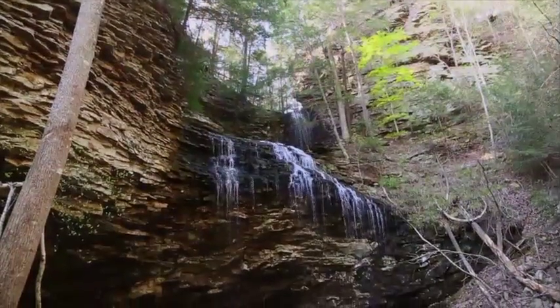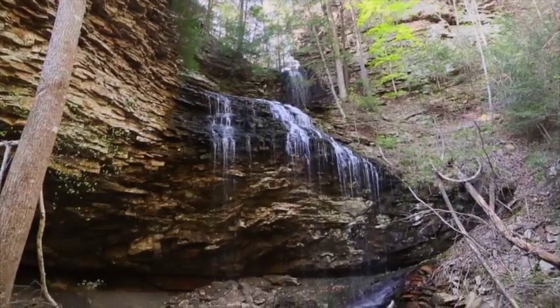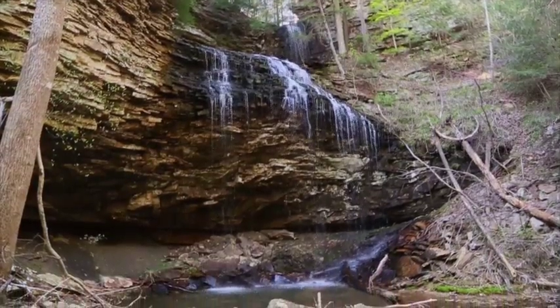The second phase will involve yet another waterfall that the public hasn't had access to before. Overall, the second phase will be a little bit longer. We won't be dropping down as far into the canyon as we did on Phase 1. So it won't be as steep of an incline and decline as Phase 1.